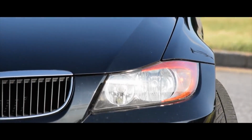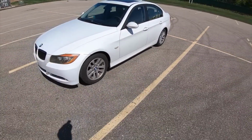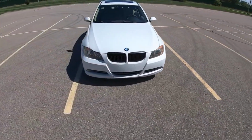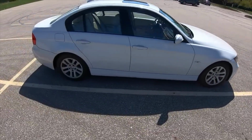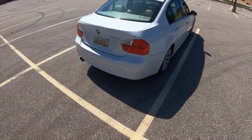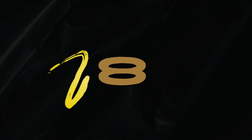The car's exterior was complemented by a naturally aspirated 3.0-liter N52 B25 straight-six engine rated at 215 horsepower and 185 pound-feet of torque. A low-mileage used 325i can be had for under $4,000, but a good condition example can be had for around $5,300.